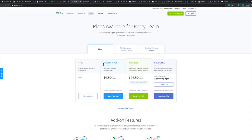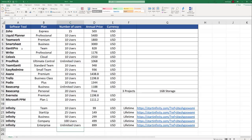Now, the other one is Rike. If you go for professional, they have 10 users. So you've got $9.80 per user per month. That actually comes to $1,176 for 10 users on the professional plan.